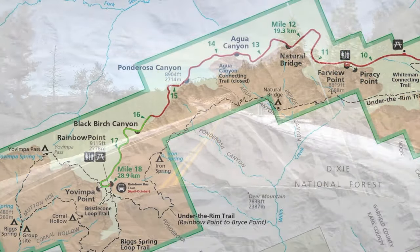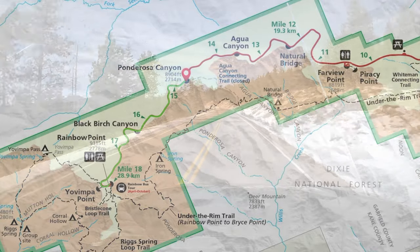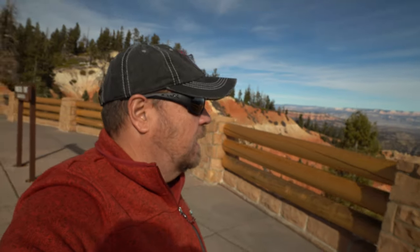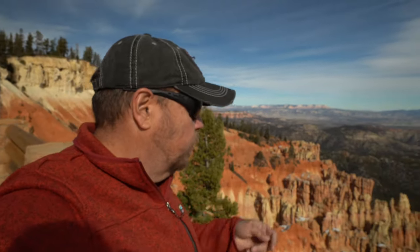Ponderosa Canyon is coming up next. Let's head there and pull in and see what we can see there. Now at Ponderosa Point and checked out the view. This is probably right now one of my favorite views. It's really very scenic, and you got a nice look at a lot of the hoodoos here over the edge. It's very, very nice.